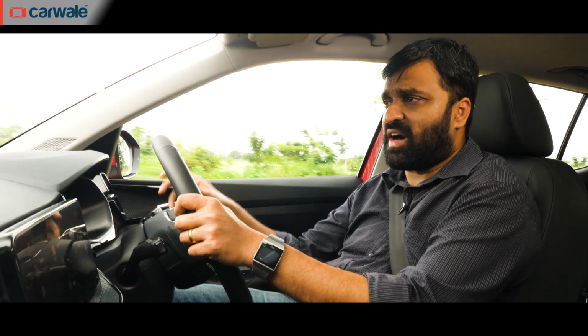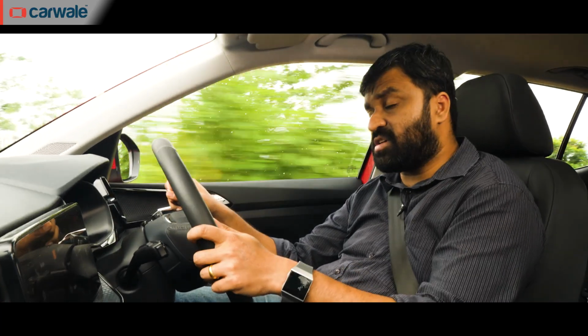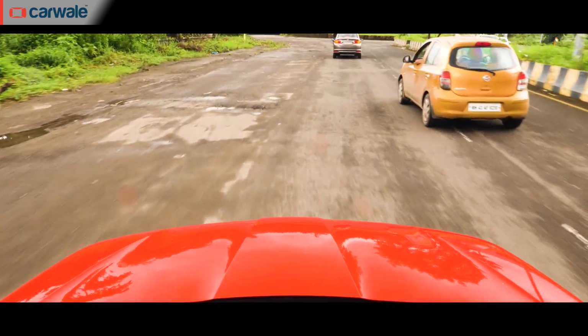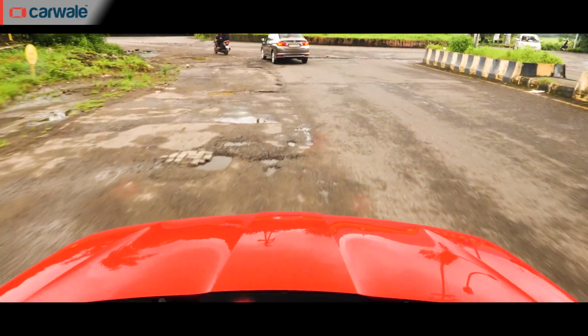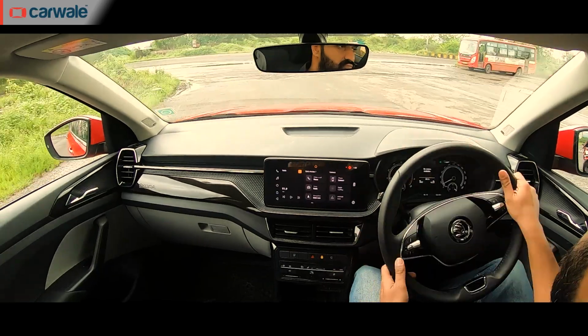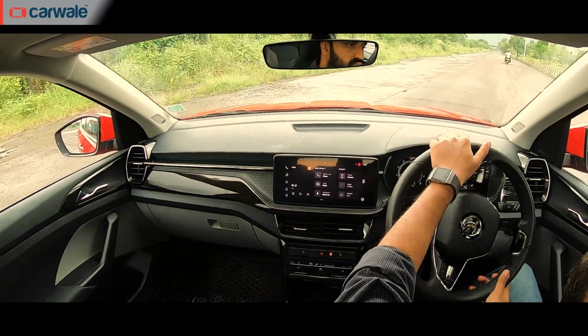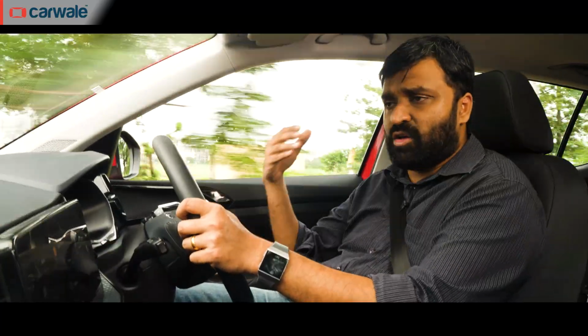Out on the open road, the steering weighs up nicely as you go faster, encouraging you to drive in an enthusiastic manner if the situation were to permit. Conversely, in the city, the steering is light and easy to use, making it not much of a task to maneuver in between traffic. The steering goes 3 turns lock to lock, which may seem like a lot, but because it's light and easy to use, you don't feel the weight, making things like even parallel parking quite easy.